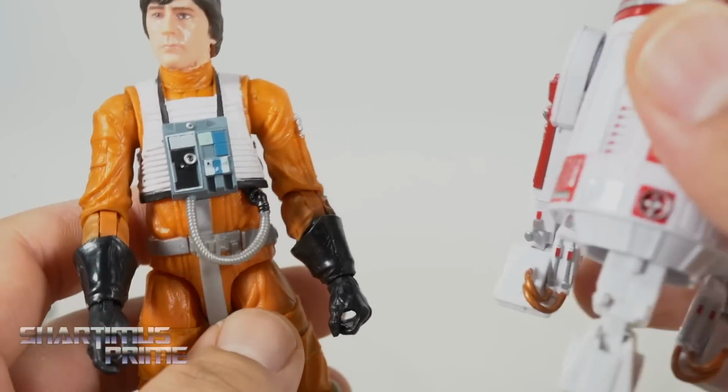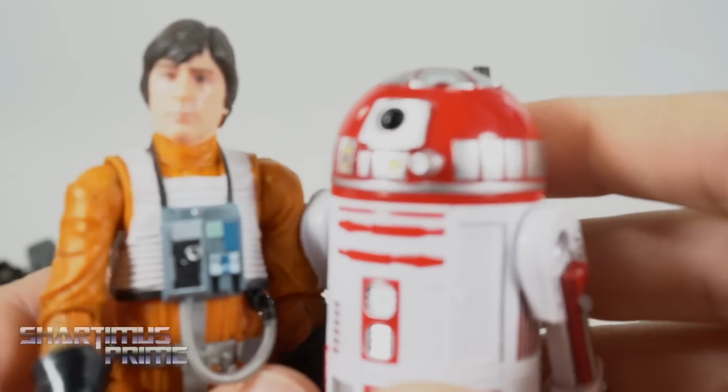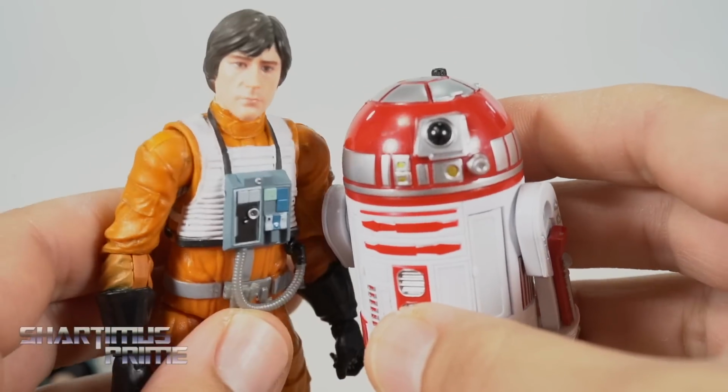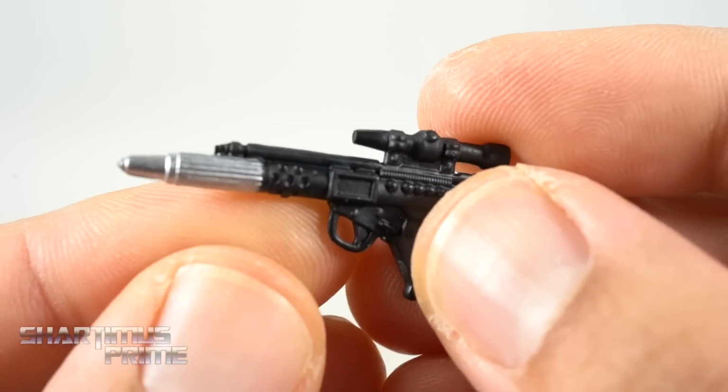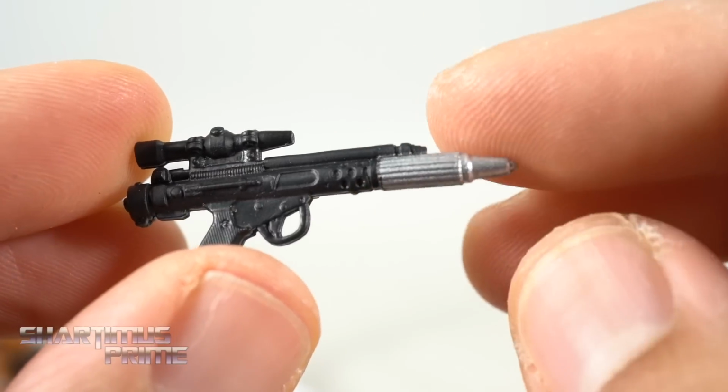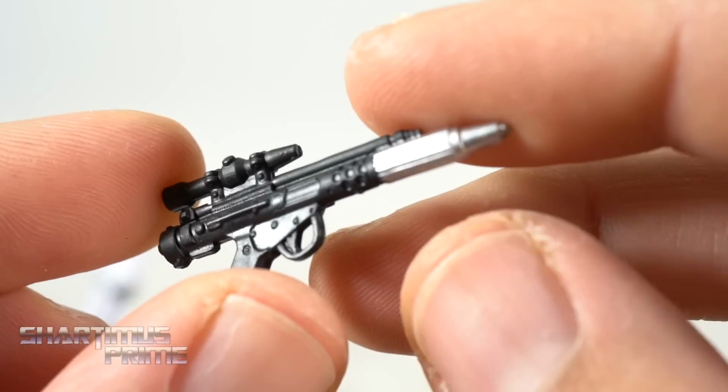Oh, and I just recently picked up the Toys R Us exclusive Astro Droid 3-pack. So yeah, just in time to get my Wedge right here. So I have R2-A3 to go with him. And Wedge does come with his own blaster right here. Unfortunately, he doesn't have any weapon storage. And I don't remember seeing him shooting with this or anything. So I'm kind of just putting it off to the side.